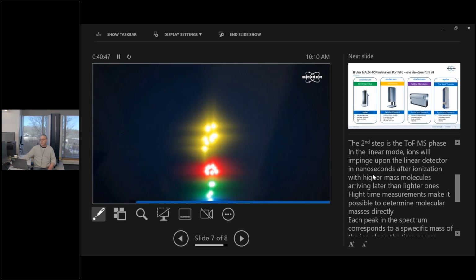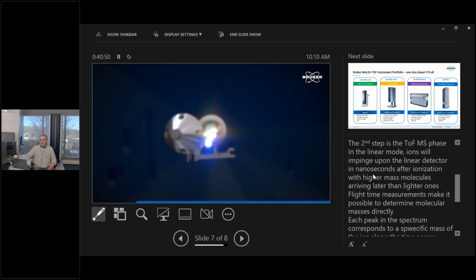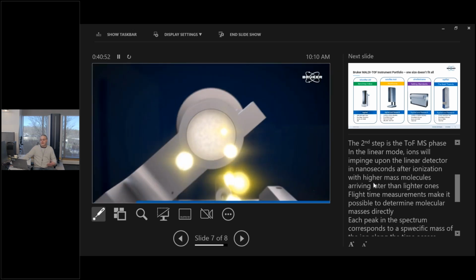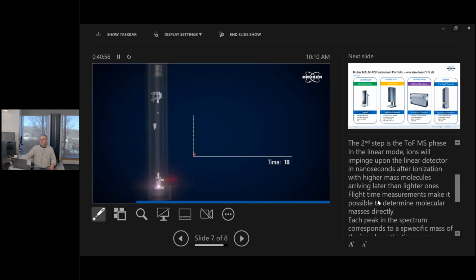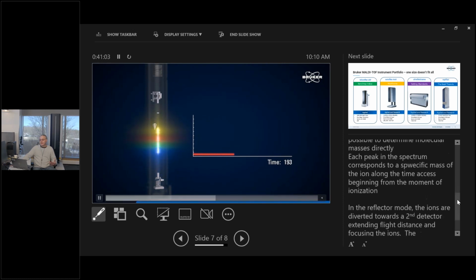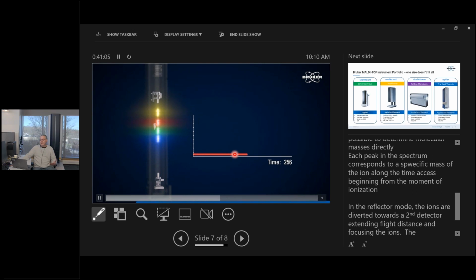In the linear mode, ions will impinge upon the linear detector in nanoseconds after ionization, with higher mass molecules arriving later than lighter ones. Flight time measurements make it possible to determine molecular masses directly. Each peak in the spectrum corresponds to a specific mass of the ion along the time axis when you start measuring time at the moment of ionization.